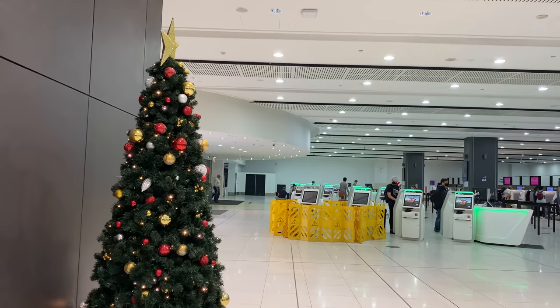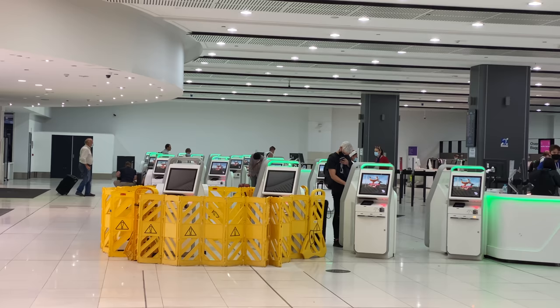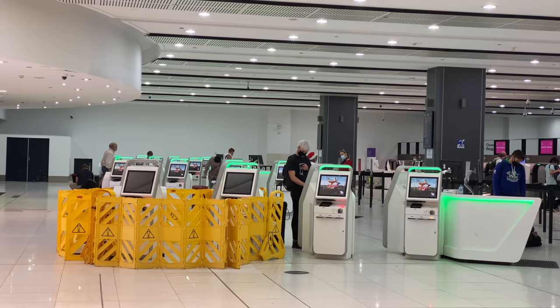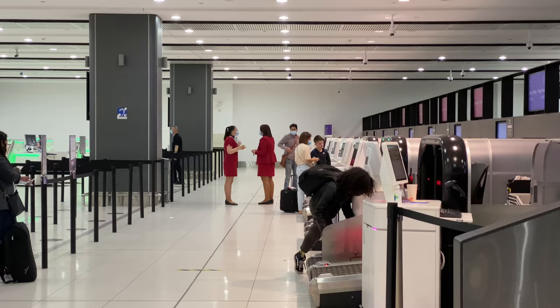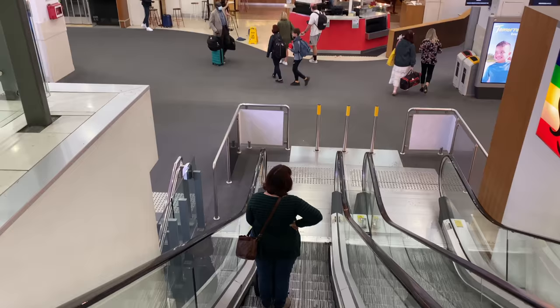So I'm now at Virgin Australia check-in in Melbourne Terminal 3. It looks a little bit festive here, a Christmas tree there and staff wearing Christmas hats. When you fly Virgin Australia, you can check in online or use one of those self-check-in kiosks. If you have a bag to drop off, you can move on to one of those bag drop kiosks. After you've checked in, you need to go downstairs for security and your lounge access.